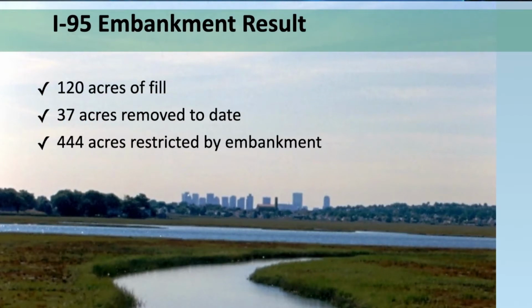A 120 acres of fill essentially is the footprint of this highway to nowhere. 37 acres have been removed to date, but 444 acres upstream of that embankment are restricted in terms of tidal flow. So we haven't addressed the hydrology.